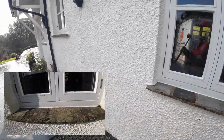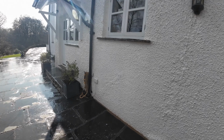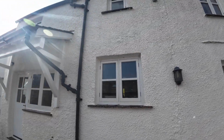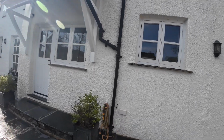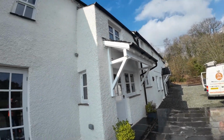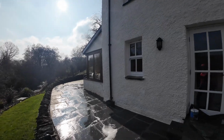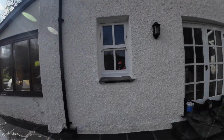And that's one of the things with soft washing, is that not only do we clean the render, but also the window sills and lintels. A few of my customers have said, obviously you don't get that when you have it painted. But this property was in really good order. The paint's very good, and it's not going to need painting again. Not this year, definitely not next.